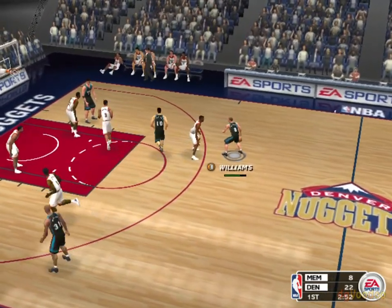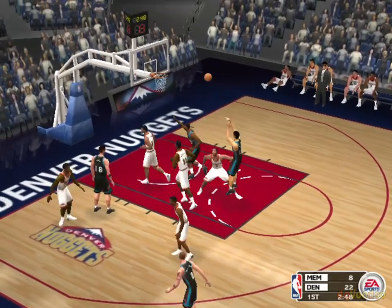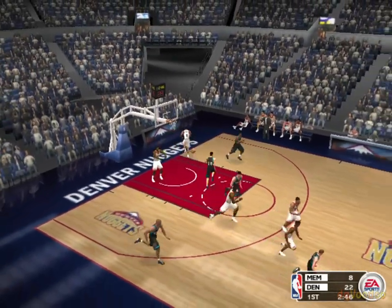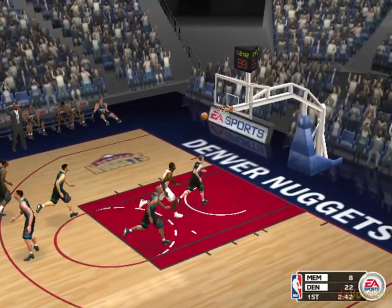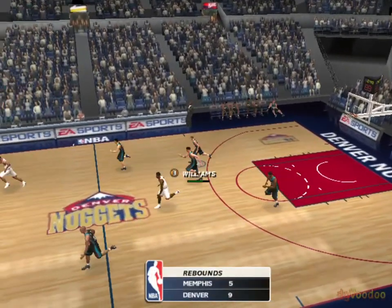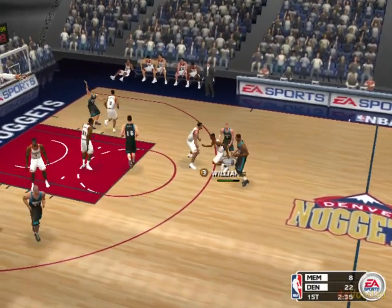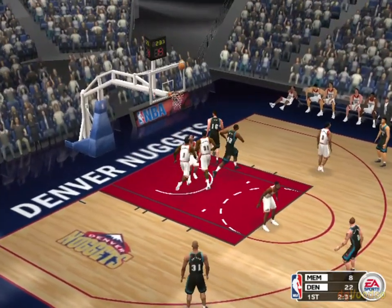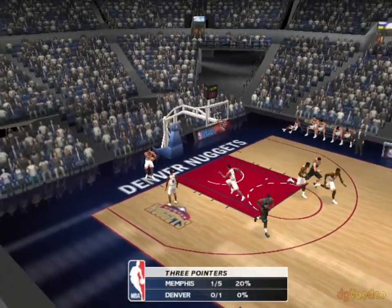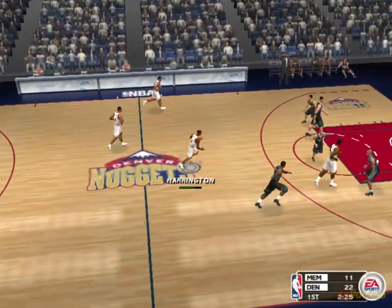Williams sets up the play. With the jumper, Hilario gets the board. Denver can get another two with a fast break here. Williams grabs it. He sets it up. One-on-one, this player's hard to stop. Got it! The coach is giving him the green light. And is lighting up the scoreboard, Bob.